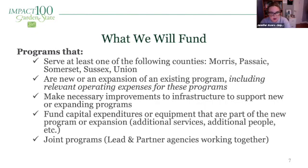Joint programs are also eligible, and we define joint as including a lead organization and a partner organization, the two of which work together to implement the proposed program. With a joint program, we disperse grant checks to those two organizations, and therefore all of the financials required for the lead organization are also required for that partner organization, and you'll hear more from Susan about those financial requirements a little later today.